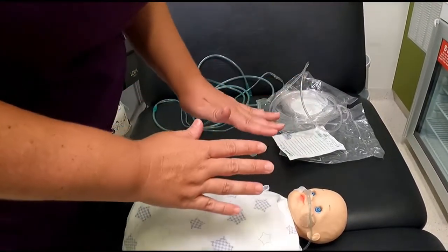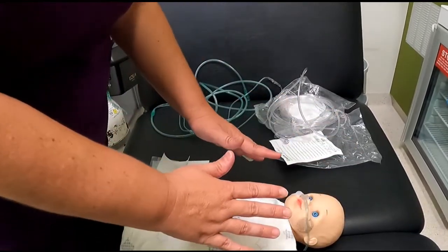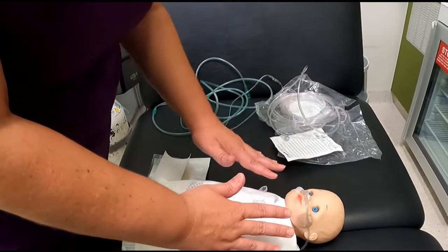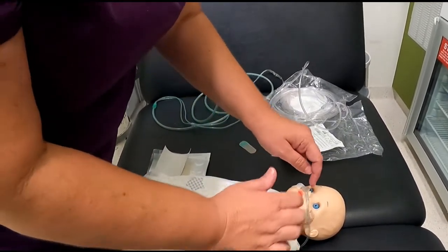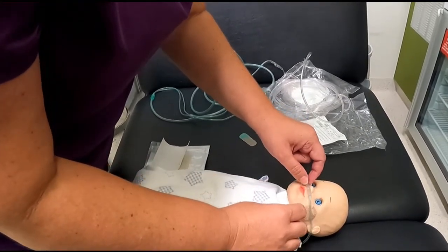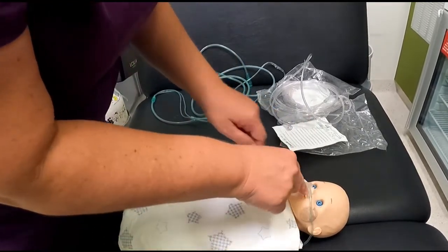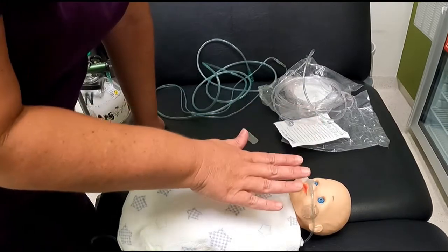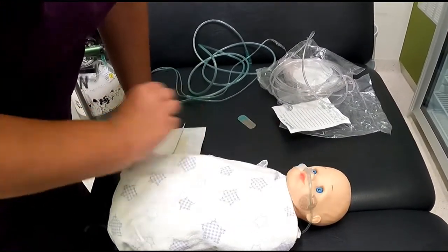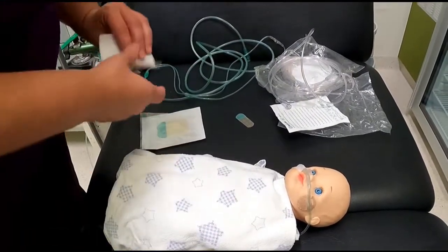Now, my little baby has got different prongs on today, and that's because this baby's actually able to be alcohol wiped and taken in and out of hospital, but she actually doesn't have nares at all, so that's why I'm using these prongs. You'll note I've cut these, and that's just, as I said, because she doesn't have nostrils. You would never ever cut your prongs at home because it can cause trauma to your baby's nose.